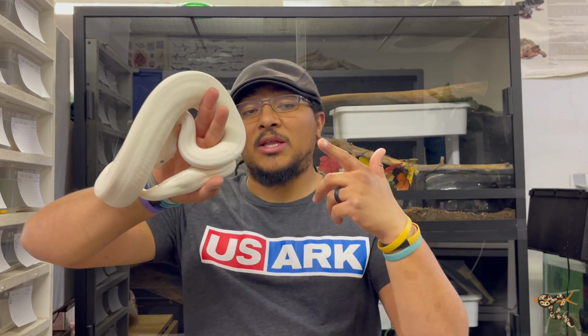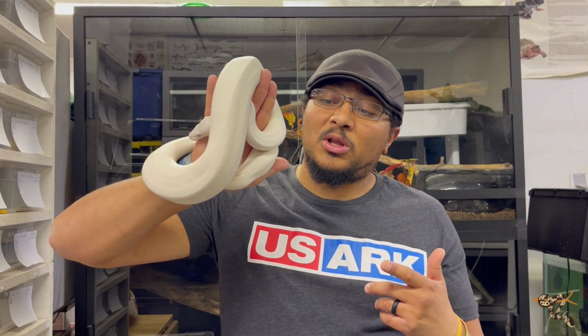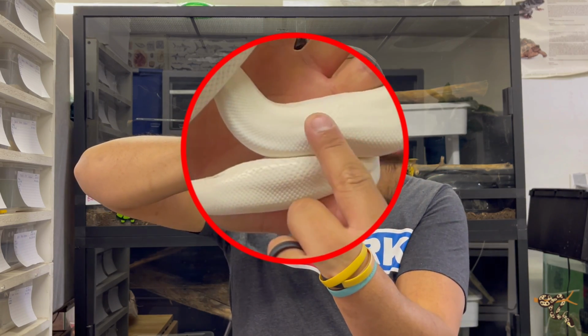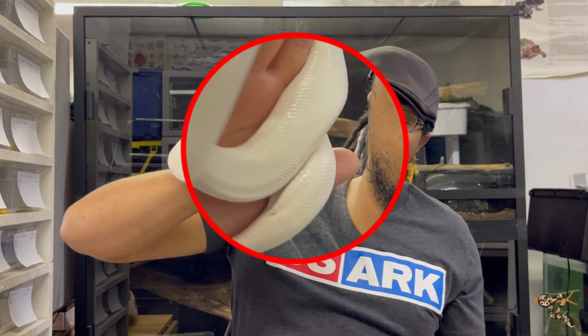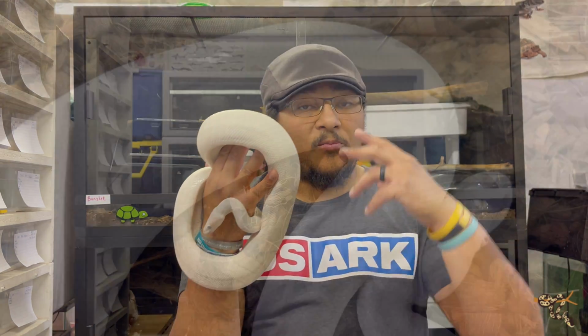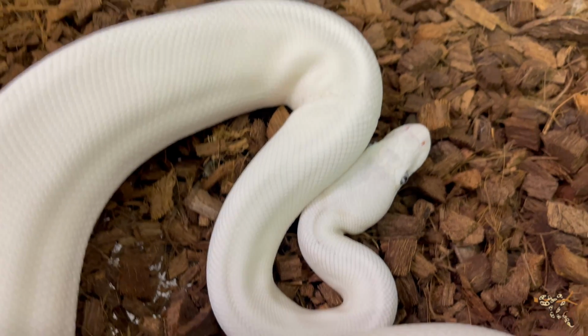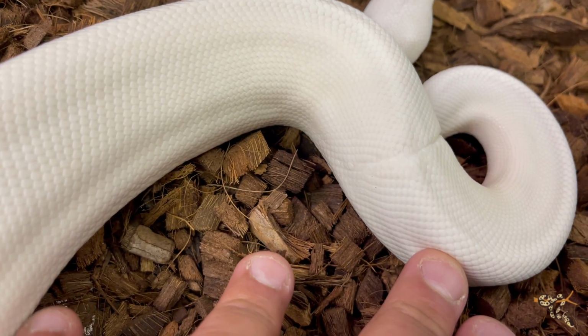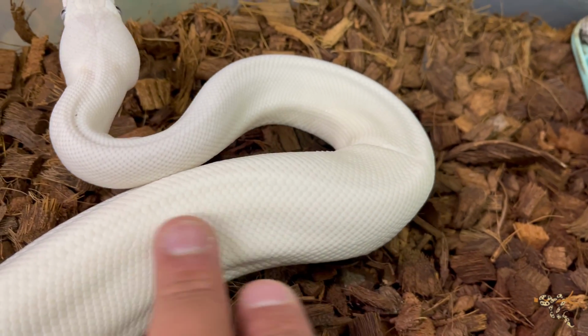However, remember how I said that she's a bit of a cautionary tale. When you look at her in the camera, and don't worry, I'll get a little bit of up close about it, you can see there's something kind of going on right here with her scalation. That is actually a bit of scarring. So, this is what happened, and this is one of the things that you really have to pay very much attention to, not only your animals, but the things that you're putting in their enclosures.